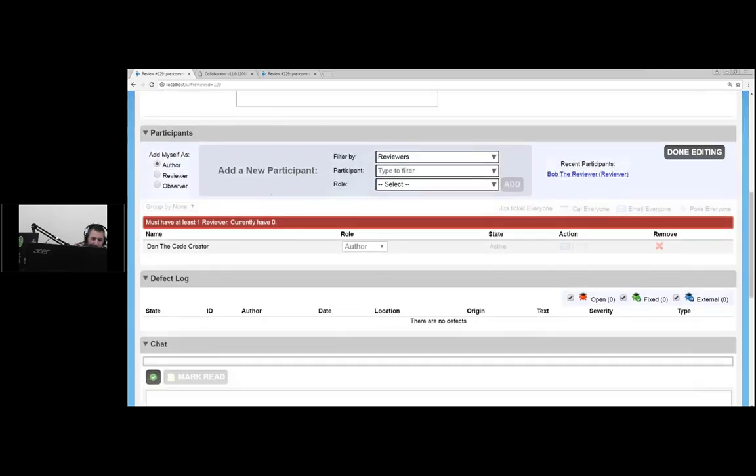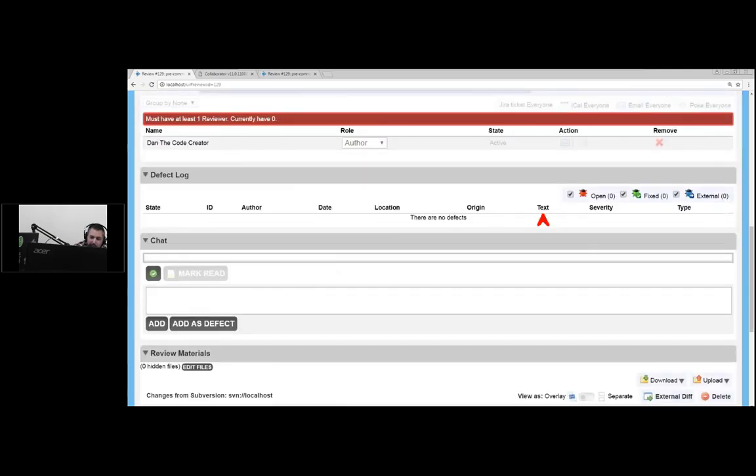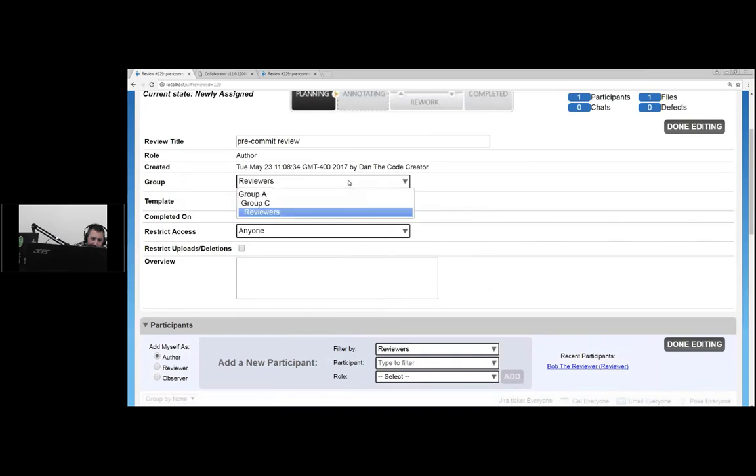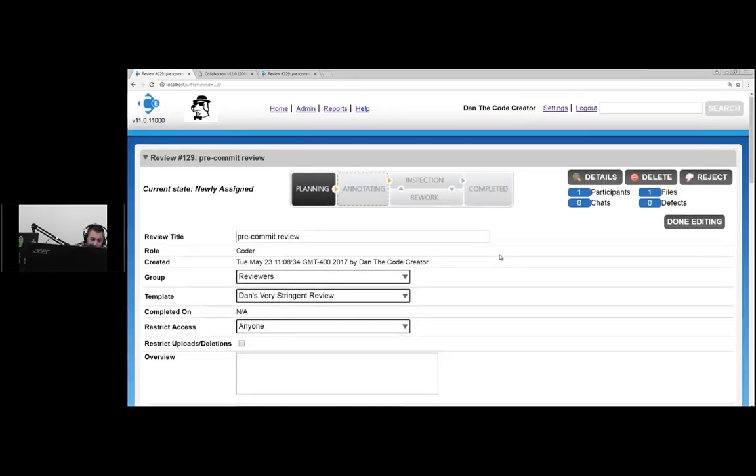There are no participant custom fields. The defect custom fields are the stock ones, just severity and type. Again, custom fields, but out of the box, when you file a defect, you say, how severe is it? What type is it? Now, let's go change this and see what happens. So I'll go in here and we'll change this template to Dan's stringent review. Now, I haven't seen this template, so let's see what changes.